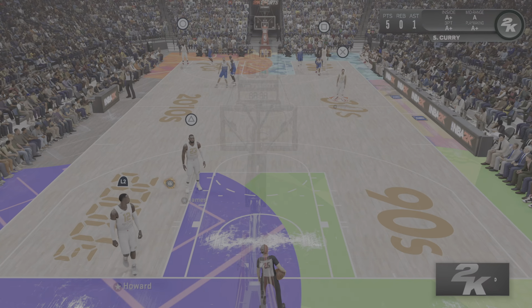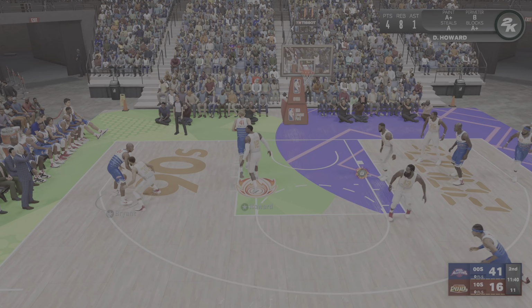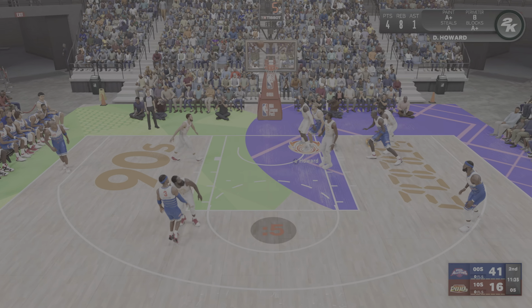Pass to Nowitzki. Bryant outside. Here's Iverson, defended by Harden. And it's off the back of the rim, no good. Now here's Curry. James, outside. It's hauled in by Garnett. James has gone 3 of 8 tonight from the field. Pass to Iverson. Here's Nowitzki. The fadeaway. James with the rebound.